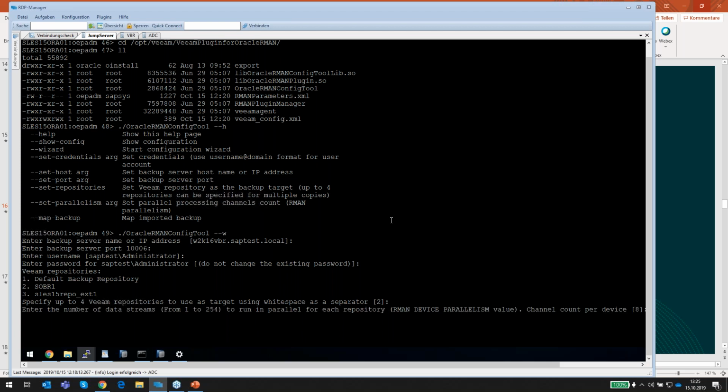And there's also some additional configuration where you can say Oracle has the possibility to save data or stream data into 4 Veeam repositories at the same time. So you can even build some real extra reliability on this, having your data in up to 4 repositories at once. Next thing is, what is the default number of data streams if you don't want to configure this as part of your RMAN scripts? In my case, it's 8.